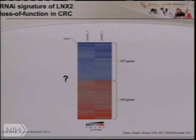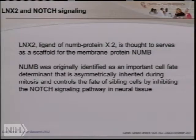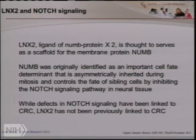And the question is, what is this telling us? Well, it helps, first of all, if you know what we do know about LNX2. So it's known as the ligand of NUMB protein X2, and it's thought to serve as a scaffold for the membrane protein NUMB. NUMB was originally identified as involved in cell fate as part of the Notch signaling pathway. And it's known that the Notch signaling pathway is altered in colorectal cancer. So this seemed like a really good candidate for us to study in more detail. But it had not been previously linked to colorectal cancer.